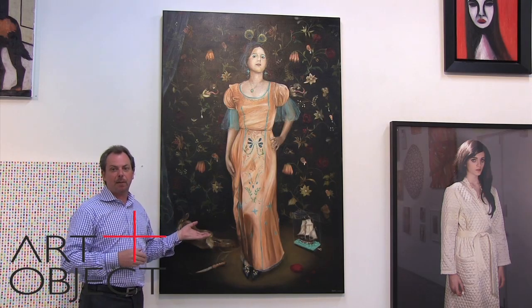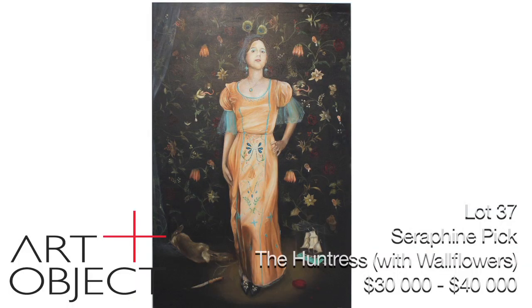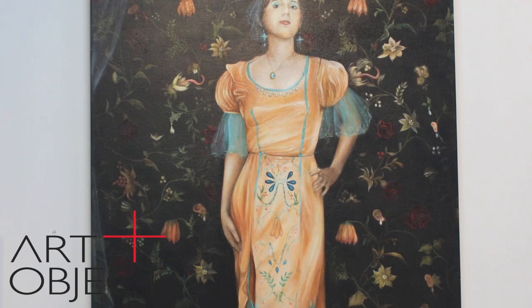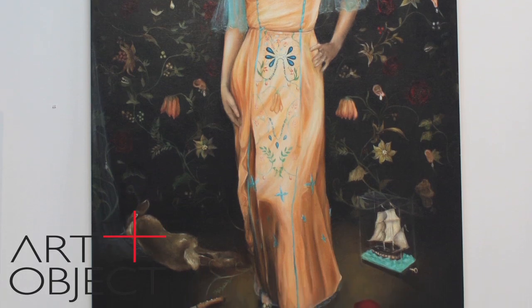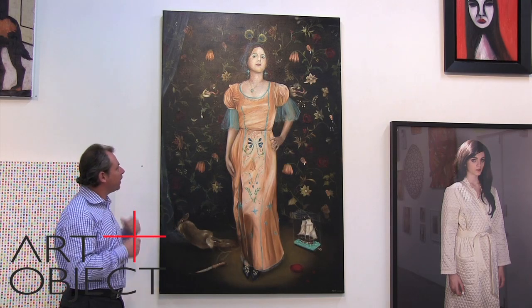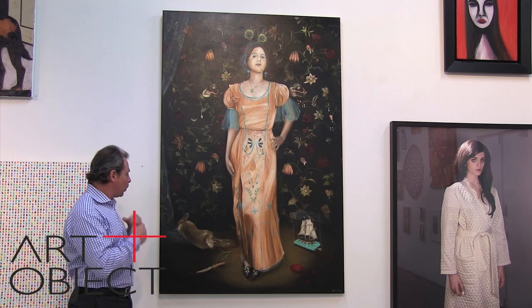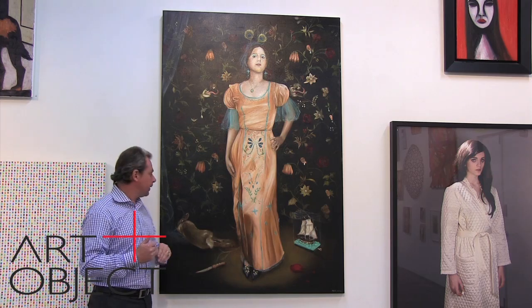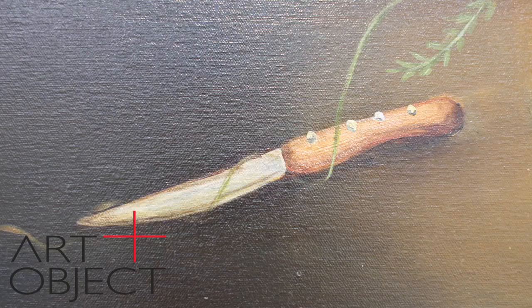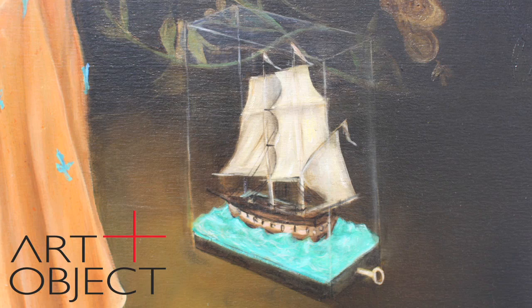This beguiling creature by Sarapin from 2004 is entitled The Huntress. And she's both an enchanting and perhaps a slightly spooky figure. There she is, an Edwardian figure, I think, resplendent in a magnificent silk and organza evening gown, but something's going on here, something a bit strange. And the Huntress is surrounded by symbols perhaps of some crime, or signs of her enchanting power, referencing, of course, the great Huntress Diana. But here we have the freshly killed, perhaps hare, a still beating heart, and a mysterious clockwork ship in a case.